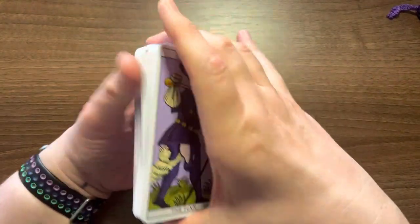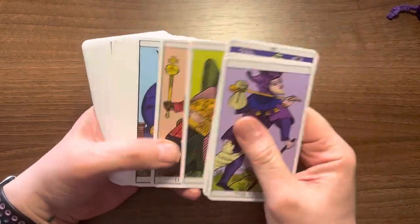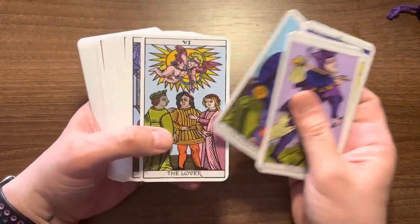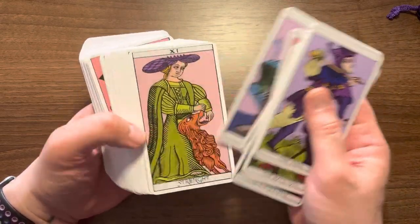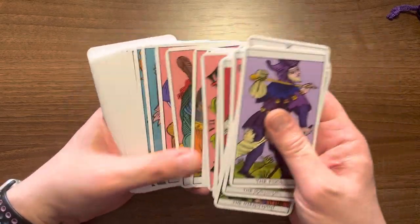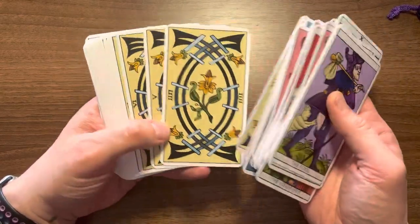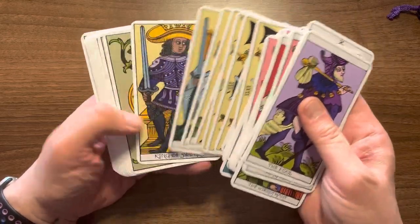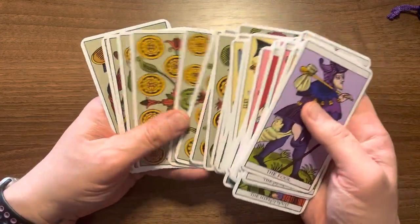Okay, so there we have it. What a gorgeous deck. Absolutely love it. If you love Marseille and you want a fresh, modern interpretation with these beautiful, gorgeous colours, there's something about having the pips set against a really nice coloured background that really adds to the overall aesthetic for me. I really, really like it rather than just on a white background. So I think I love my Fournier so much.